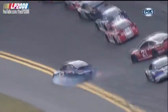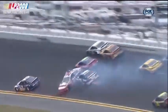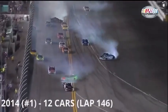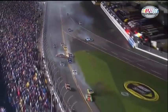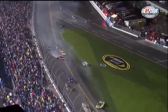Ooh, looked like they started accordioning up in front of Brad Keselowski. Very similar to what we saw at the start of the race, Larry. Just somebody slowed up a little bit, and it caused that accordion effect. Is going to crash big. Crash out of turn number 4. A multi-car pileup.